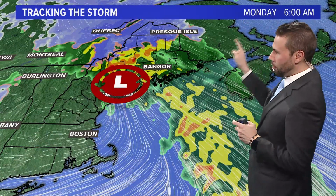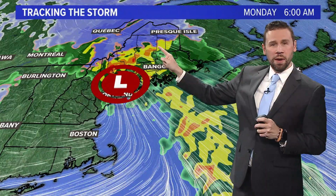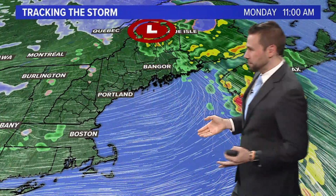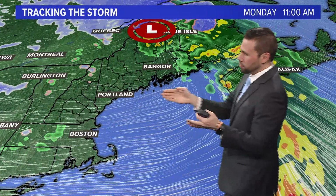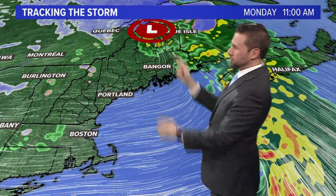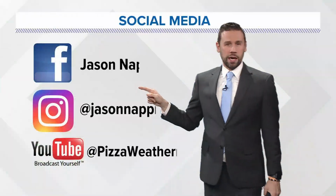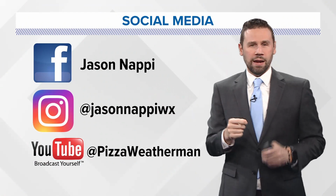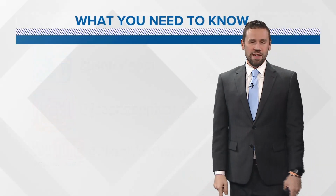But at 6 o'clock in the morning, it's still raining here over towards the western mountains where it's snowing and raining heavily in the foothills. Eventually, this storm gets pulled inland. Instead of being a typical coastal low, it goes from a coastal low all the way up into northern Maine. And by 11 o'clock, things dry out quickly here. So I'm going to now talk about the storm in more detail. How much rain, how much snow, how much wind. You can follow along on the socials if you'd like.